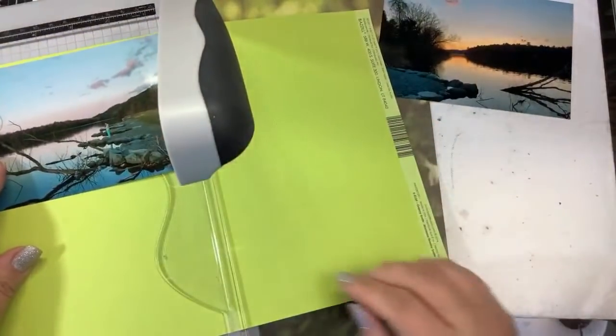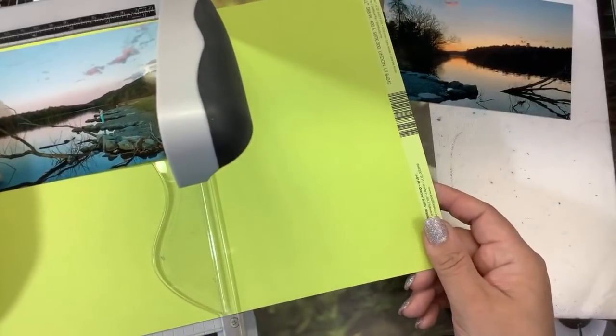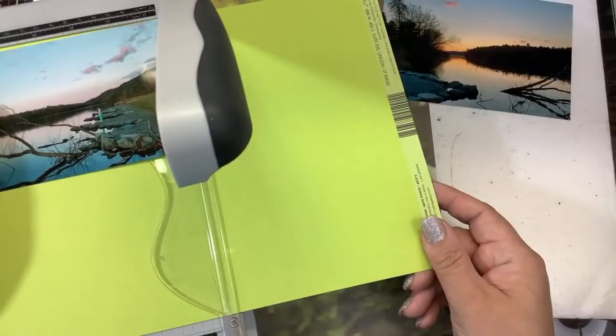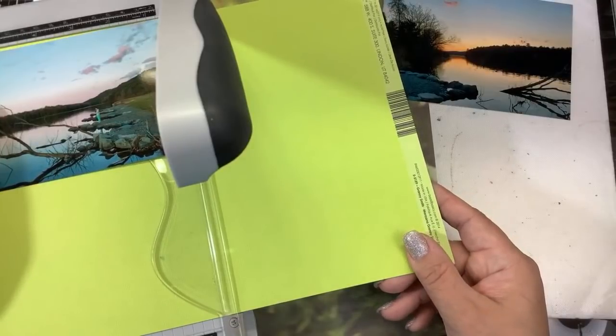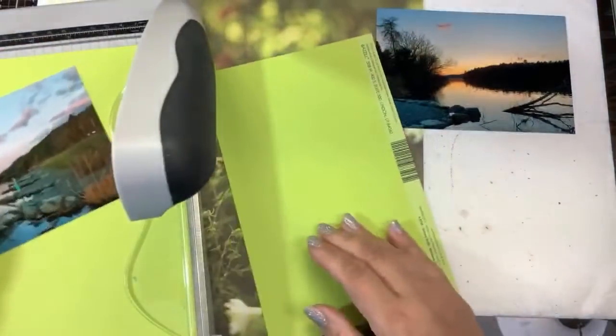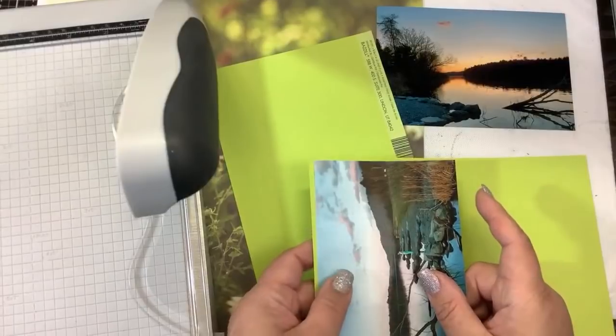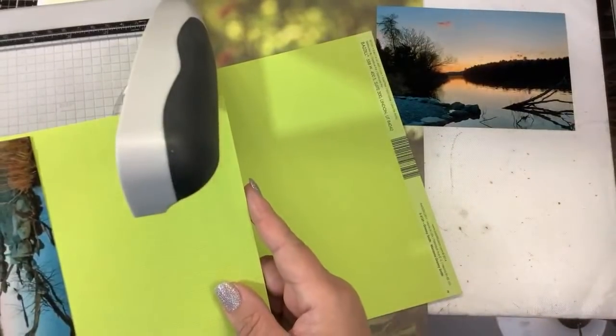And don't be afraid to cut your photos down. These are from the other night. So these are 4x6, so I'm gonna make it a little bigger. And this is what I do. I eyeball it. You remember, scrapbooks are not supposed to be perfect. They're called scrapbooks for a reason.